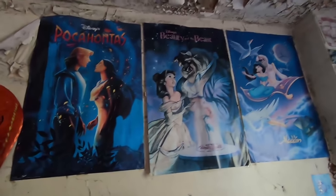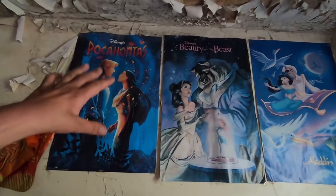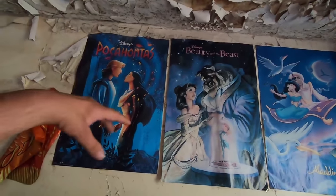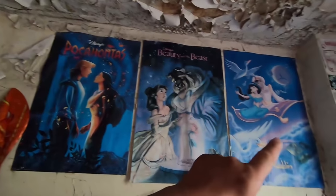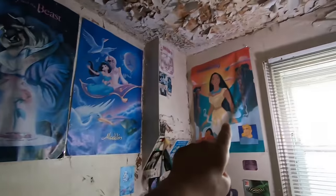That's what I'm thinking. Guys, if you know anything about posters, posters for certain stuff are very rare and collectible. Like this is in mold and all that stuff, but are any of these three worth anything? Oh look, there's even a Pocahontas one. Yeah, there's two. That's Pocahontas. That looks newer than that one. That looks like the original.